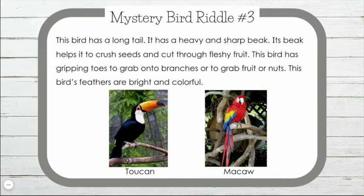I'll give you a moment to think, and then I'll count to 3 to listen to your answer. Okay, I'm going to count down, and when I say go, you're going to tell me if it's the toucan or the macaw. 1, 2, 3, go!